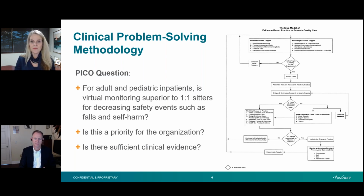Falls and adverse events in the acute care setting were increasing, and at the same time the demand and need for that higher level of monitoring was growing, where the only traditional intervention is one-to-one sitters. So you have one staff member assigned to every single patient 24/7 that needs that level of monitoring. The demand for that was going up, and they were unable to even meet that demand. So it was, yes, that is definitely a priority.